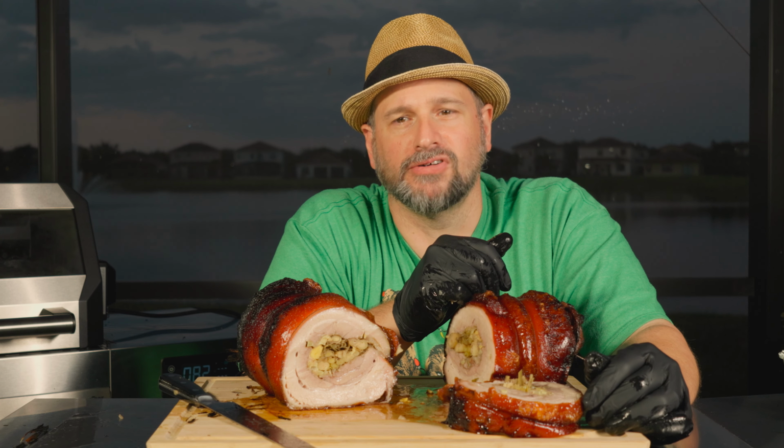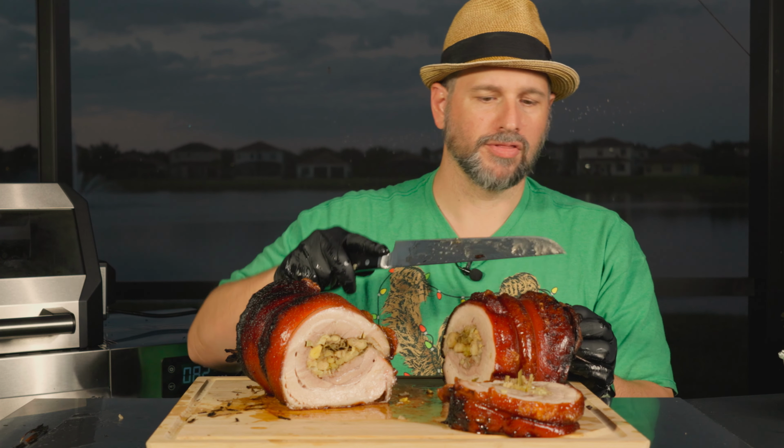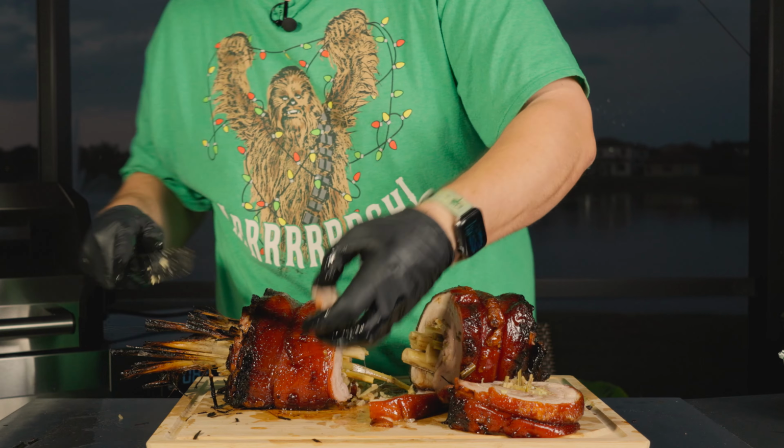That is a little piece of heaven right there, buddy. All right, these are the best crispy bits. I'm gonna save that for my wife because she'll kill me if I don't. That piece is amazing. I need to take all these strings off. This little chunk of meat. This was right in the center, right where all those spices and everything were.